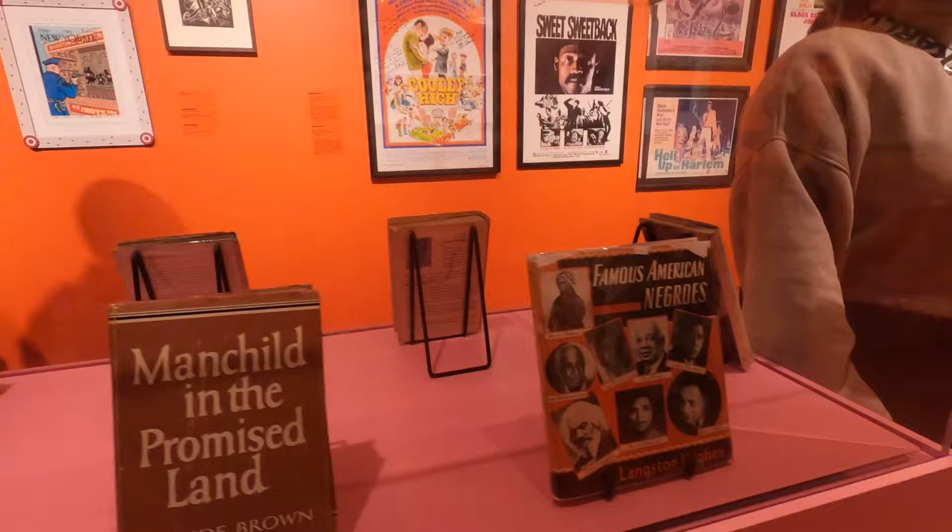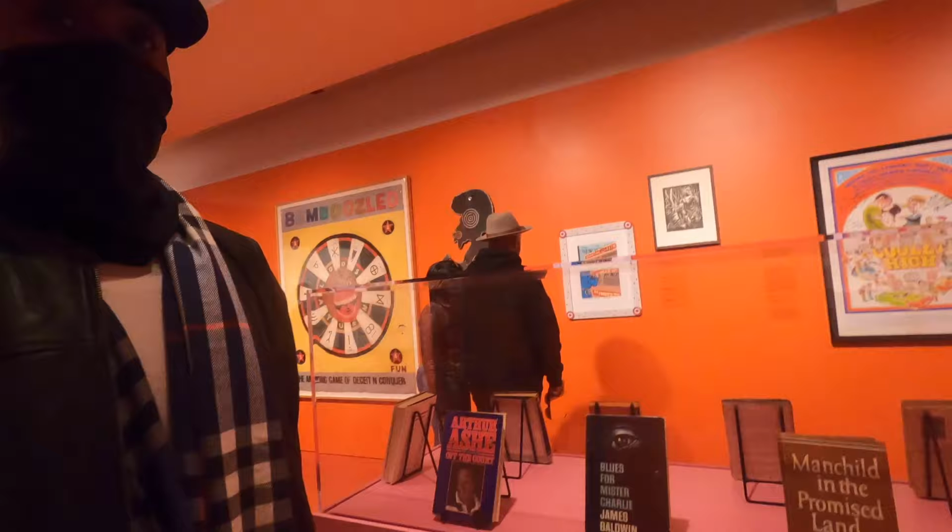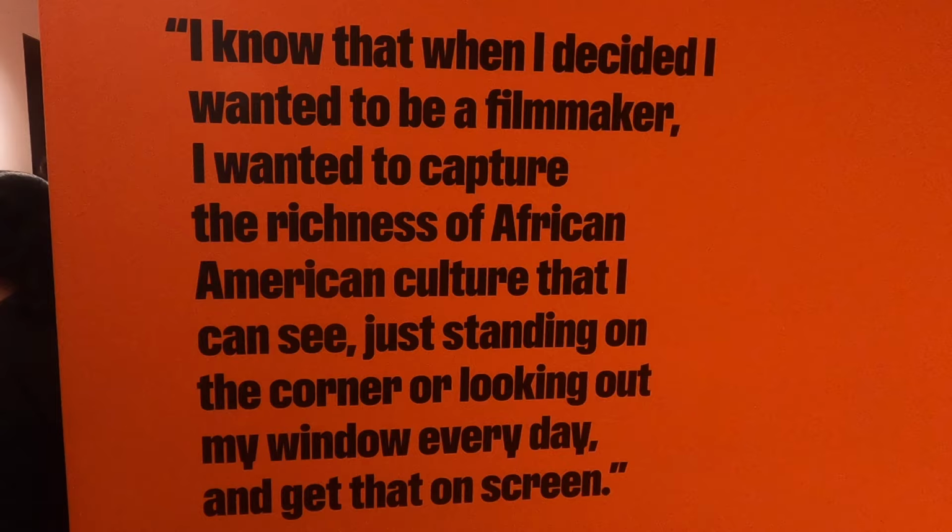All right, guys, so he got a collection of books. Wow, some great books, too. So is it safe to say Spike liked to read a lot of books? Yeah. Y'all know any of these books, guys? Kind of down below. Wow, that quote was amazing.